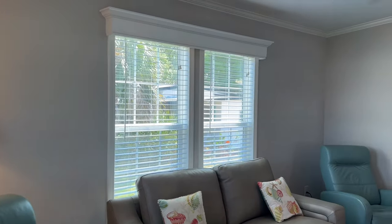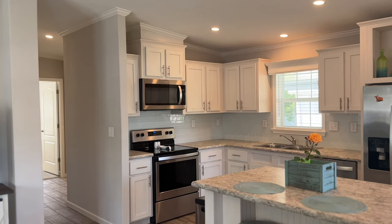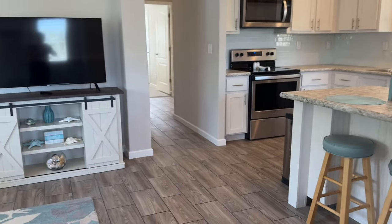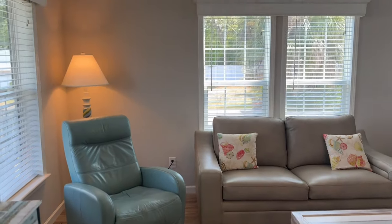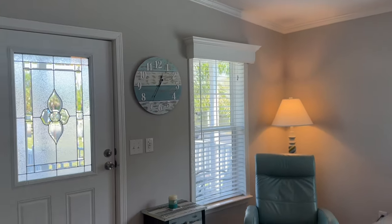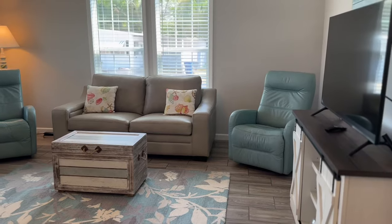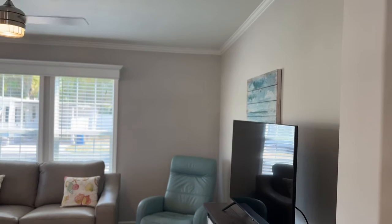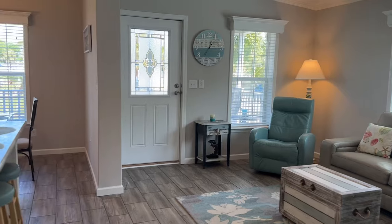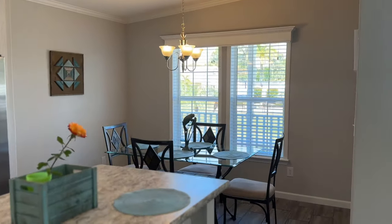This home is being offered turnkey furnished, so what you see is what we'll convey at the sale. This is a lovely, open, modern plan with vaulted ceilings and a center island. All stainless steel appliances, refrigerator, range, dishwasher, microwave.